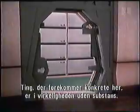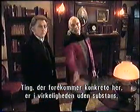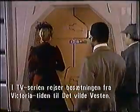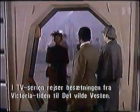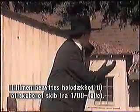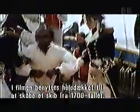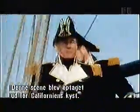Although objects appear solid on the holodeck, in the real world, they have no substance. In the television series, the characters traveled from Victorian England to the Old West. In the film, the Enterprise crew uses the holodeck to board an 18th century ship. This scene was shot off the Southern California coast.